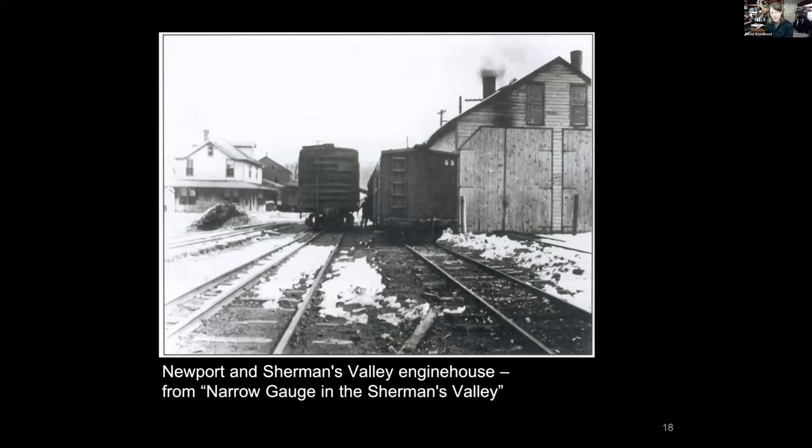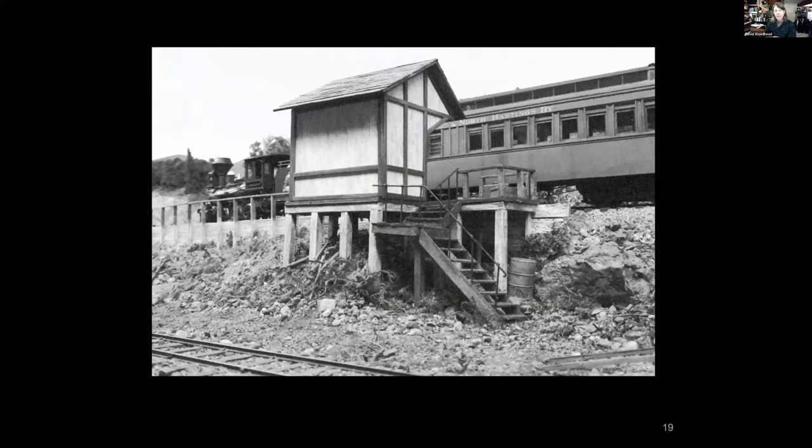Now here's something that I really like to explore, in terms of conjuring. Here's one of my favorite pictures. This is the Newport and Sherman's Valley. It's in that book, Narrow Gauge in the Sherman's Valley, and it's their engine house. And I just love the grainy look and the texture and feel of this black and white. And you can get that by sucking the color out. Of course, I'm using Photoshop, and we'll talk a bit more about that.